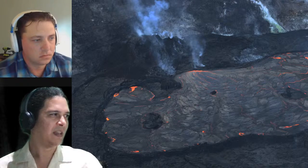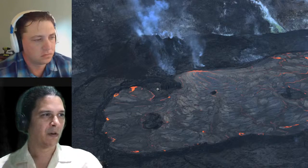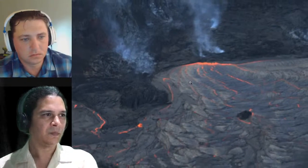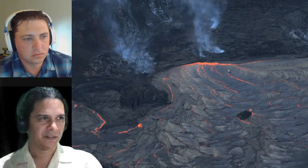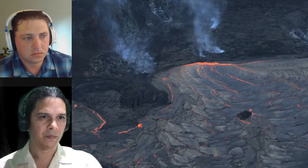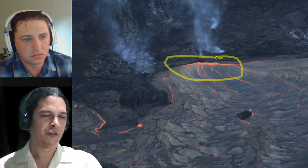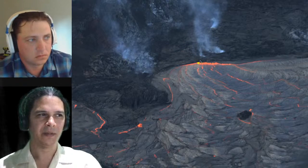All right, so that's what we got for you guys today. So our first view here is a view of the lava lake on March 27th, so just a few days ago. And I wanted to zoom in here and look at this vent area first. And maybe what you guys can see in this vent area, if I point it out, is all this bright area over here. And that usually indicates increased flow. It's flowing a little faster there than some of the other areas.